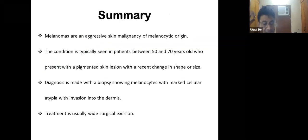So, to summarize, melanoma is an aggressive skin malignancy of melanocytic origin. The condition is typically seen in patients 50 to 70 years of age, and they present with pigmented lesions with a recent change in shape and size. Diagnosis is made with a biopsy showing melanocytes with marked cellular atypia with invasion into the dermis, and treatment is actually wide local excision.